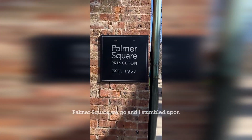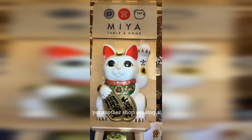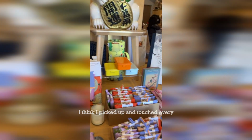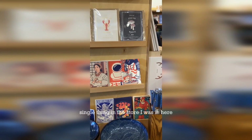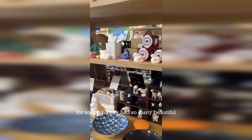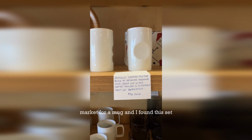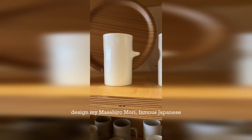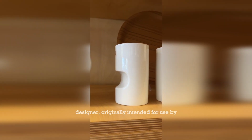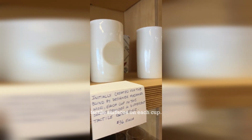Anyway, back to Palmer Square we go, and I stumbled upon yet another shop, sensing a theme that I really enjoyed. I think I picked up and touched every single thing in the store. I was in here for so long. They had so many beautiful things in here, and I've been in the market for a mug, and I found this set designed by Masahiro Mori, famous Japanese designer, originally intended for use by the blind, with these different sort of tactile surfaces on each cup.